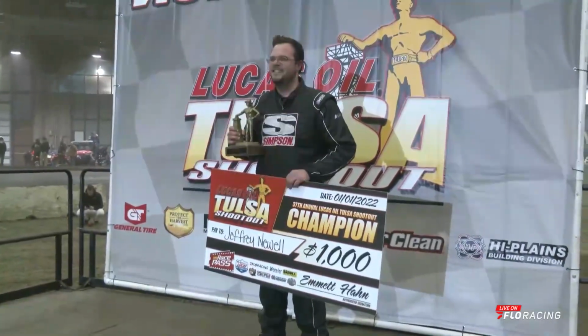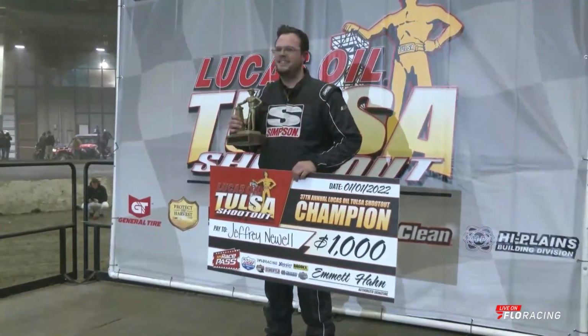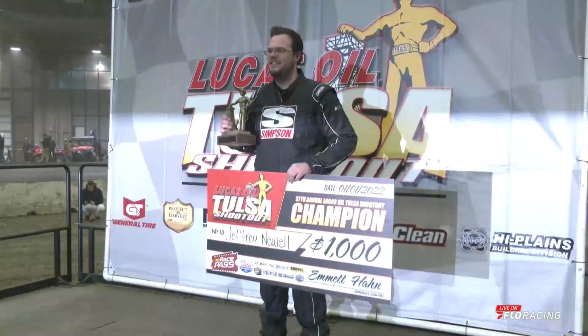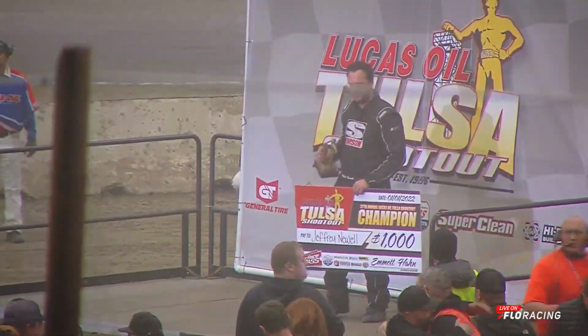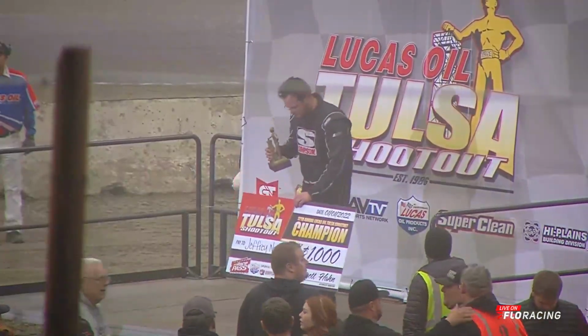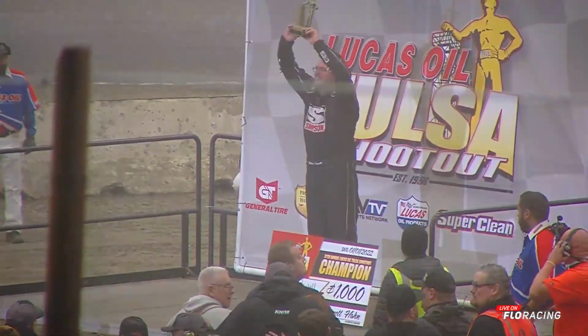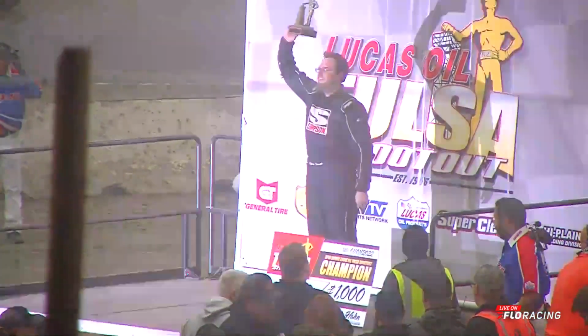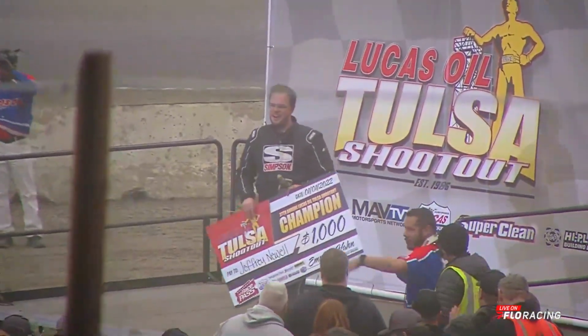What a win it was for Jeffrey Newell, holding his first golden driller in Outlaw Non-Wing. Newell led laps 1 through 9, Blake Hahn 10 through 18. Jonathan Beeson restarted that race on the pole, but never officially led a lap, as Newell leads laps 19 through 30 to take his trophy.